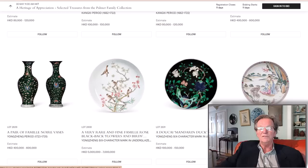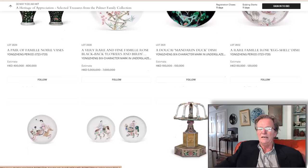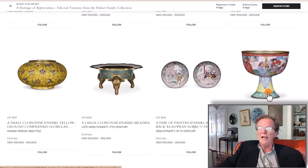The condition of this collection seems excellent. I looked at a lot of the pictures. You don't see a lot of chipping on the enamels, meticulously kept for all the time they've been there. Even these enamel wares on copper aren't bent or damaged in any way.